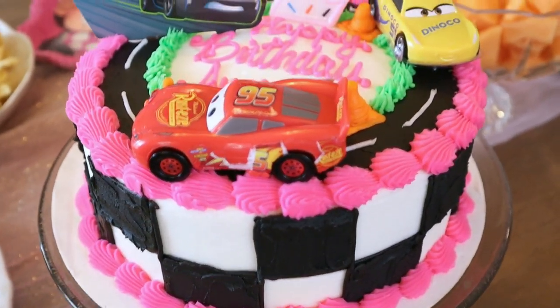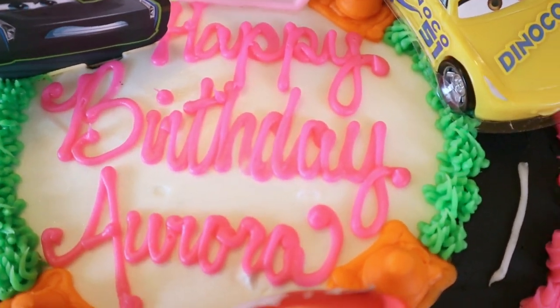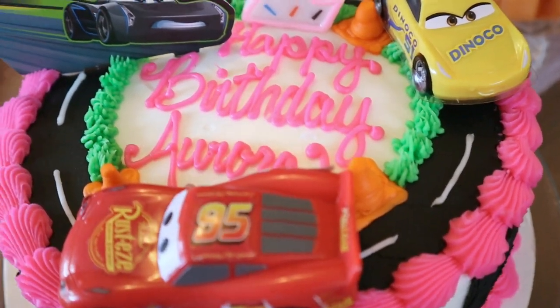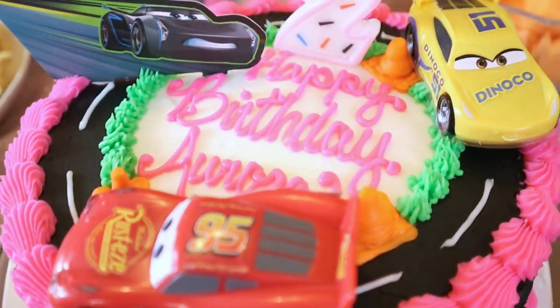So this is the final cake all set. Like I said, I got this from the bakery. It says, "Happy birthday, Aurora." I love her name, it's so pretty. She is turning 2, and this was a really good party prep. It's really small. I mean, there's quite a bit of food, but it is going to be small this year.